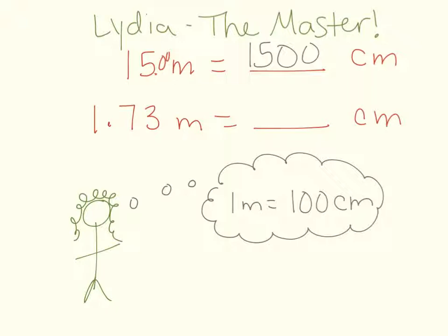Okay, back to Lydia. Our next question is 1.73 meters equals how many centimeters? 173 centimeters. How did you know that? Because the decimal, you move it 2 spots to the right. 1, 2, which is 173.